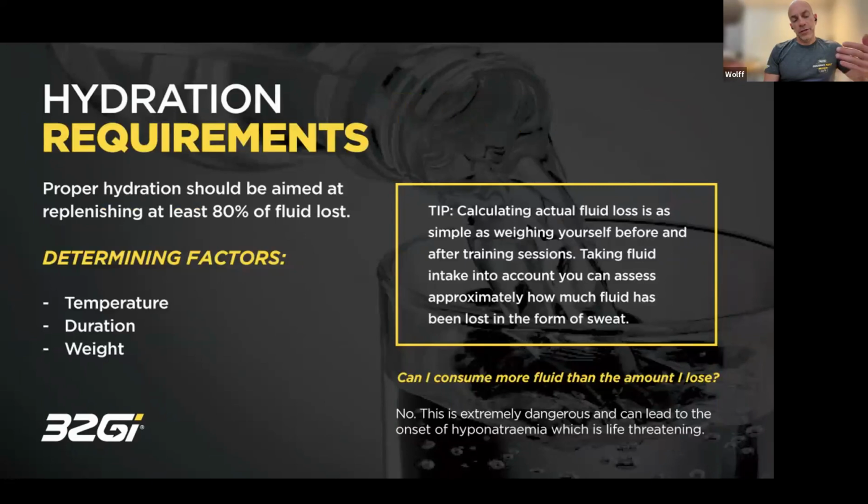Just by the way, I mentioned duration, your core body temperature heats up. So obviously the longer you go, the more fluid you're going to lose, because temperature changes, especially if it's a morning session. And if it's an indoor session, you're going to lose even more because there is no cooling factor. So even indoor sessions can get quite hot as well, unless you've got a fan. And then the weight of an individual.